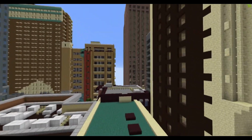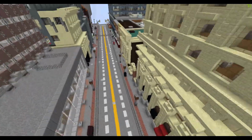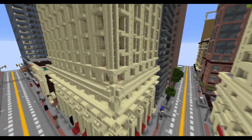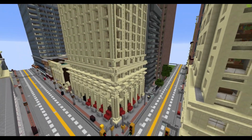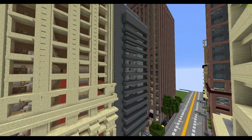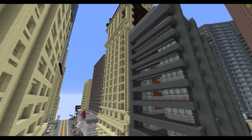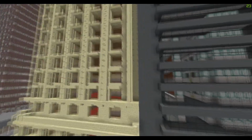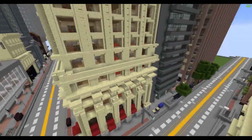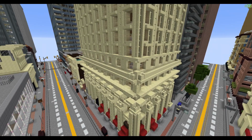So we're going to start with the block of King in the south, Adelaide in the north, Yonge in the west, and Victoria in the east. This block has a variety of buildings, mostly, I believe all of them actually, are offices. So it's a fully commercial, or I guess we'll call it office block, with the exception of the retail stores on the bottom floor, obviously. That's a little bit of a different story.